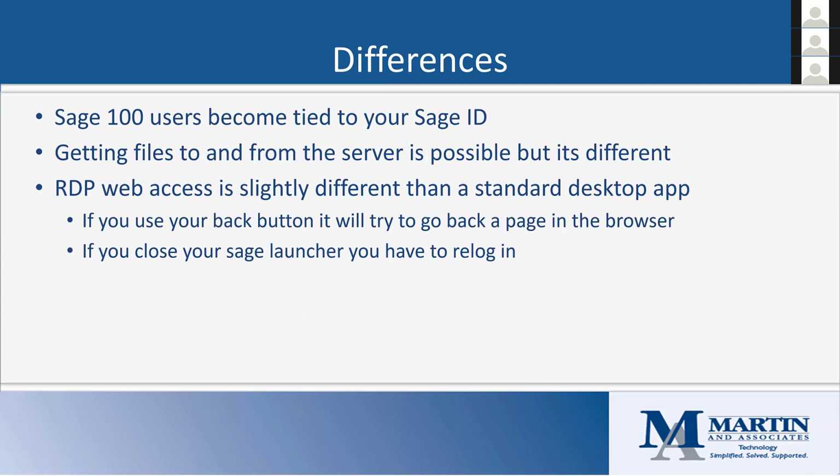So before I jump into the demo, I'm going to talk about some differences. The first difference I just alluded to: you no longer have a Sage login. The Sage system that is provisioned uses unified login, so it's going to be tied to your Sage ID. If you're logging in right now with your initials or maybe first name, last name, that goes away and gets moved over to a Sage ID. One of the benefits is that you log into the Sage portal, and Sage is already ready to be logged in for you. You never actually see a Sage login again.